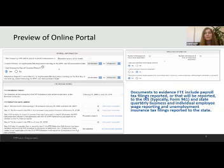Okay, documents to evidence FTE will include payroll tax filings, typically your 941s. Again, on this particular screen, my guess is what the SBA is doing is they're just using this to calculate data on how many employees you had in effect when you applied and how many you have at forgiveness to show any kind of growth in those numbers because they like to have statistics on how well this program is supporting the workforce.